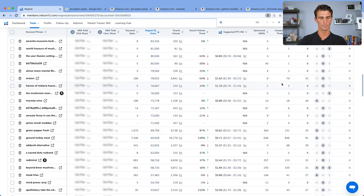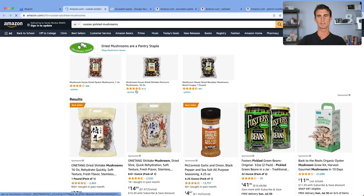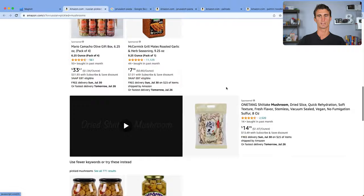These Russian pickled mushrooms were something that was kind of interesting. It's only 113 search volume. So this might not be a complete winning product. But when we looked in Amazon, there wasn't really any Russian pickled mushrooms. And so this is something that I find, yeah, there could be a potential here. I'm not saying for sure that this would be a winner.